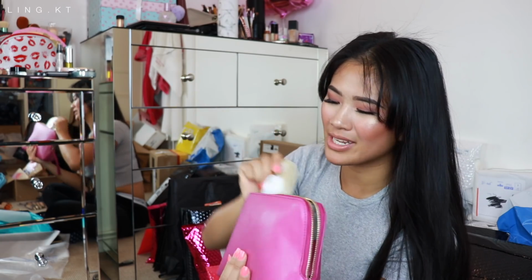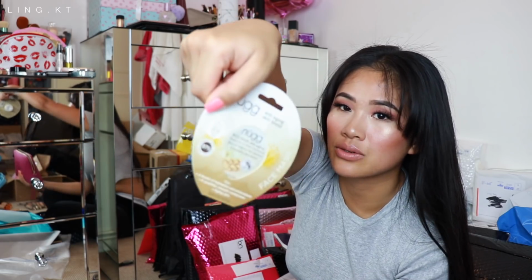They also gave me more Nugg face masks. I love Nugg face masks. It's actually one of my favorite face masks that I've tried, and it's very, very, very affordable. I think my favorite face mask from Nugg is like $3.99 or $4.99, and it's the charcoal one. That face mask is also ideal for traveling because it only comes in these little pouches.